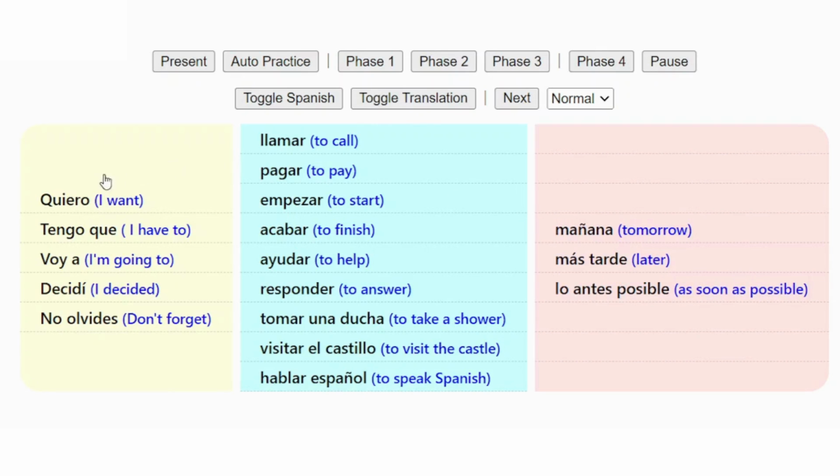Okay, and let's have a look at the first column. So start off and we have I want. Quiero, I want. I have to. I have is tengo. I have to. Tengo que. I have to. I'm going to. Voy a. Voy a, I'm going to.